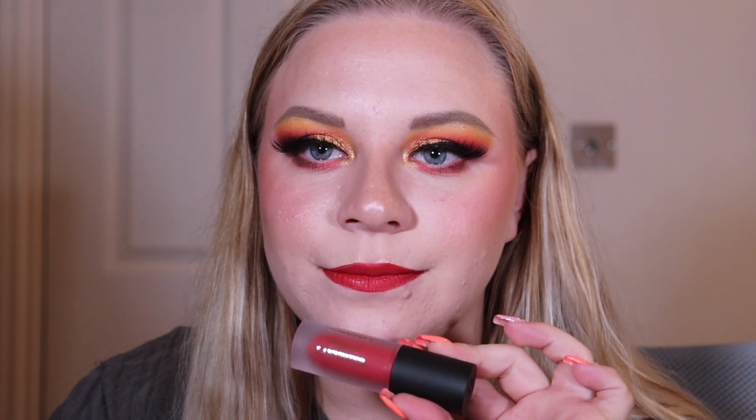This could be a good potential long-lasting red lip on a night out. You know how you're always worried you're going to smear your red lipstick everywhere? This could be a very good shout. I think these are £6 each, by the way. They're £5 or £6. I will of course link the entire collection down below.